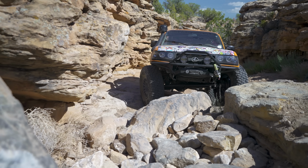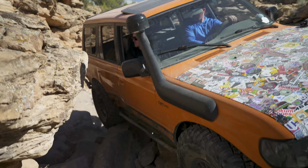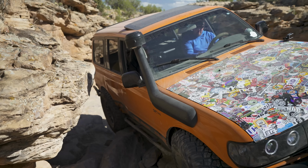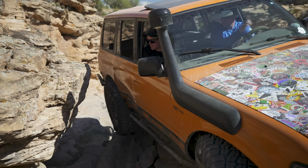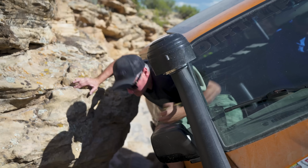As opposed to Scratch and Dent, where there was a lot of dirt road and just a couple obstacles, Calamity, you get into it right away. And it's super fun, it's very technical. You gotta be focused on what you're doing, especially when you're in a full-bodied rig, not buggies.